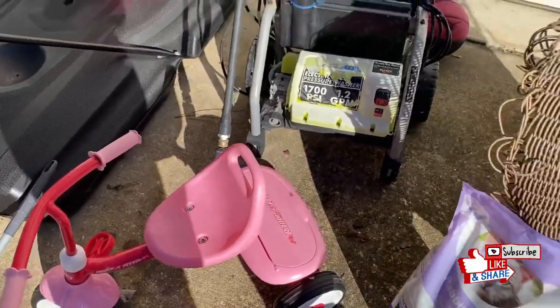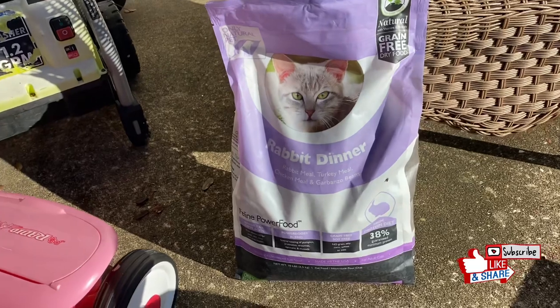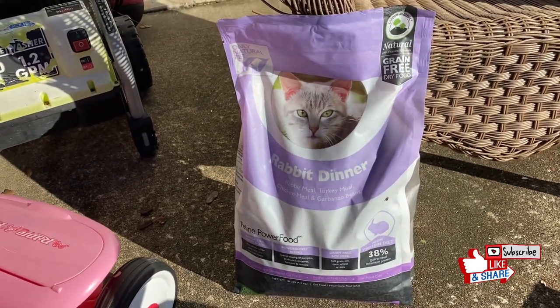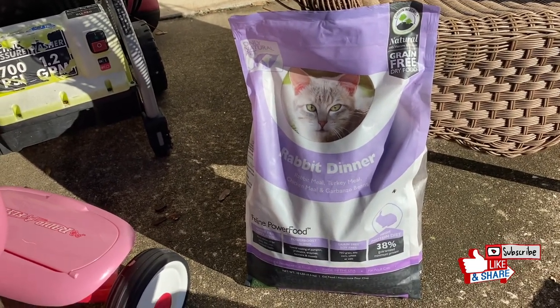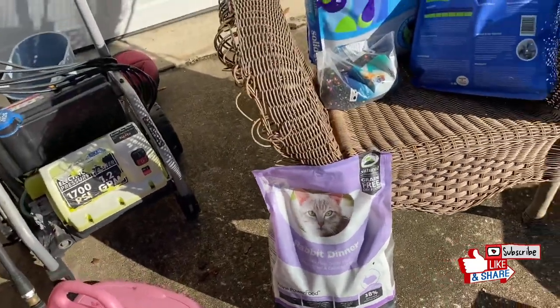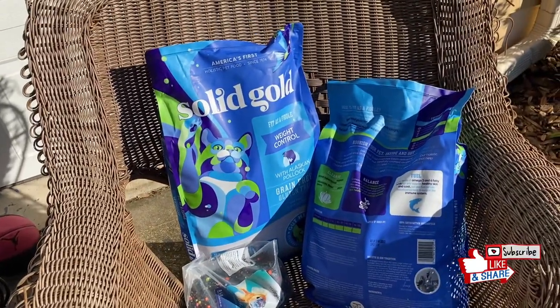Now, we're moving on. This was at Petco. This is an unopened, undamaged bag of rabbit dinner. So I will see if any of my family members have any rabbits, because we're just animal people in my neighborhood, in my family. So somebody's got to have a rabbit. Then we have two of these big bags of cat food.